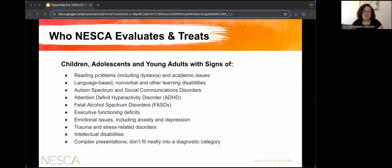So we specialize in the evaluation and treatment of children, adolescents, and young adults with signs of the following. It includes reading problems, language-based disabilities, autism spectrum disorders, ADHD, fetal alcohol spectrum disorders, executive functioning deficits, emotional issues, trauma and stress-related disorders, as well as intellectual disabilities. Even though these are specialty areas, as far as who we work with, there is really no profile of clients that we are unable to treat, including lower incidence disabilities such as sensory impairments related to hearing or vision.